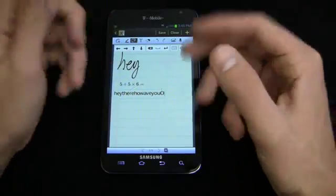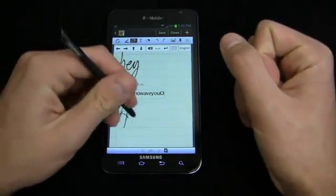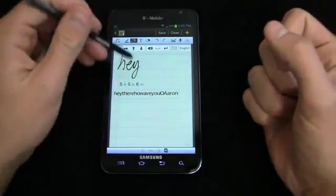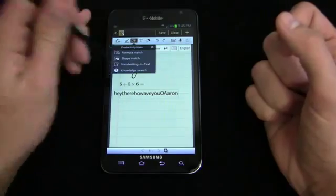And you got a bunch of different options there that you can translate that over into text. And I have not switched this over into left-handed mode. I am a lefty, so that could be part of the issue there as well. Knowledge search is pretty useful.